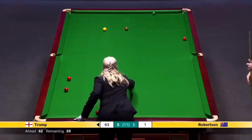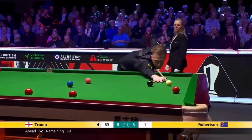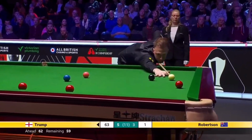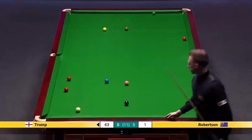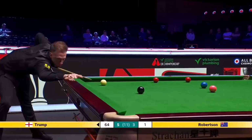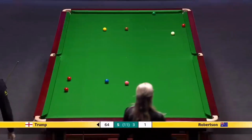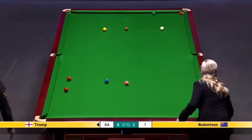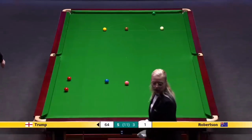well, that's one of his performances of the season, I would suggest. 22. Showing his great match play qualities and proving why he's a great champion. Where's that red ball going? Oh, well. Judd Trump, 23.